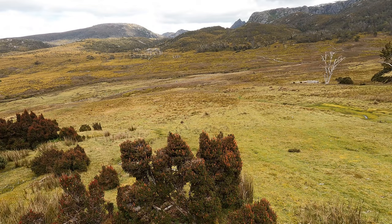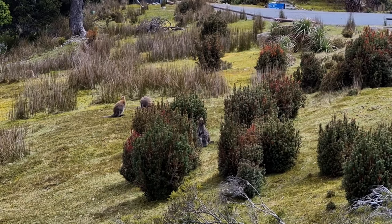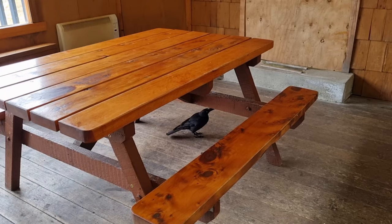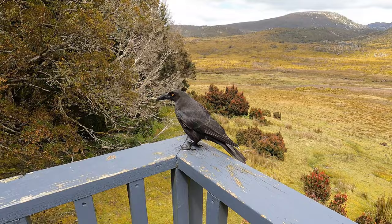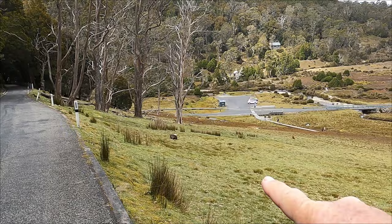Kangaroos, and there's a wombat right down there. I can see a couple of wombats. Currawong here. Wait, what are you doing? Getting people's scraps. Is that why you hang around? Hello. I'm not sure if I have to walk all the way back this way or what. There's another wombat up here.